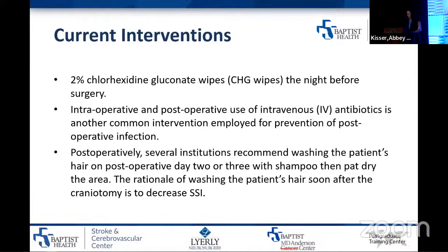The concern for utilizing IV antibiotics is the potential side effects on vital organs. However, a cohort study evaluating prophylactic use of antibiotics did show decreased incidence of postoperative infection. Postoperatively, several institutions recommend washing the patient's hair on postoperative day 2 or 3 with shampoo and pat drying the area. The rationale of washing the patient's hair soon after the craniotomy is to decrease SSIs. However, a study evaluating shampooing the hair approximately 72 hours after surgery versus monitoring the dressing site revealed no significant difference.